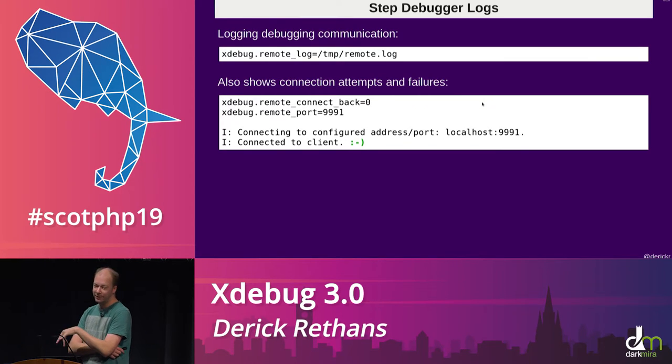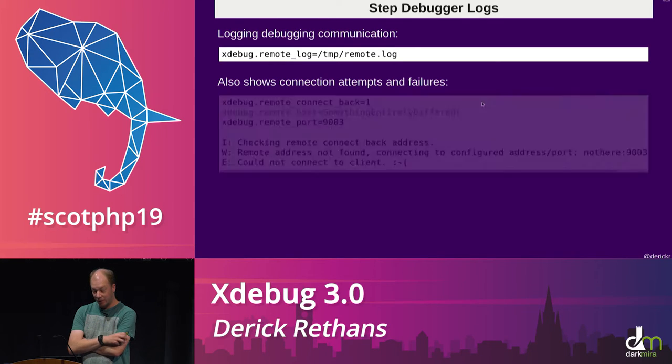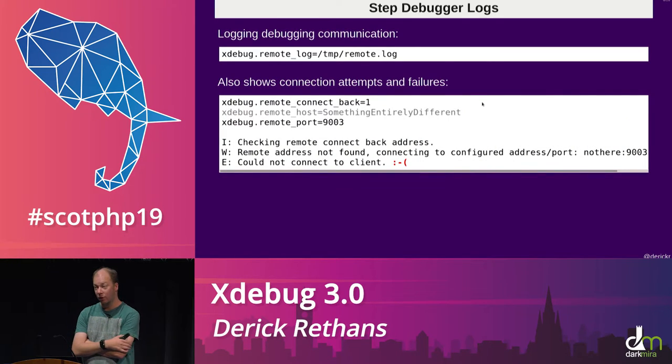But what the log mostly will tell you, if you can find the file, is exactly every connection attempt that is being made. It will use the settings that you have set in php.ini on the machine where Xdebug runs, and it will tell you that it's connected to the client with a smiley face. It doesn't do colors in your log file, clearly, but it makes the slide a bit more colorful. It will also tell you any time it couldn't connect to a host, and it will tell you exactly what it tried to do. By looking at that, it should be a lot easier to debug why Xdebug won't be able to talk to your IDE, and that's often a networking issue.